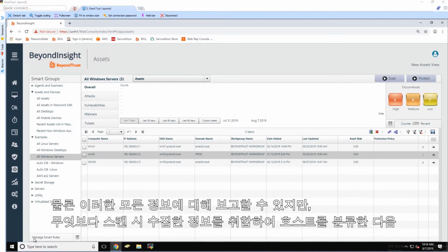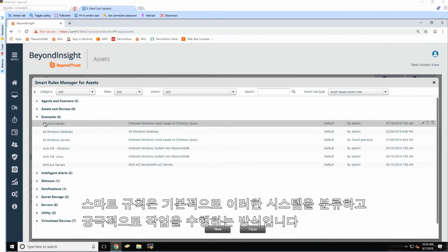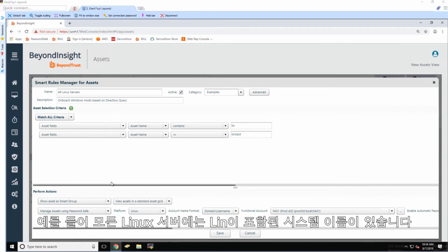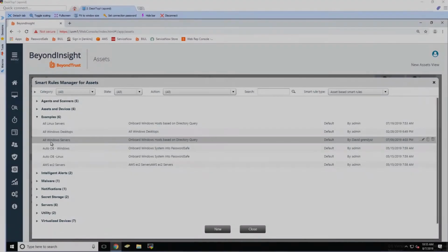classify the hosts, then automatically onboard those systems using smart rules. A smart rule is essentially how we classify those systems and then ultimately perform an action. To give a basic example, let's say all our Linux servers have a system name containing Lin. I can create a template for all Linux servers and onboard them using those settings.